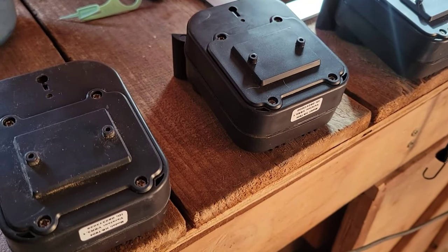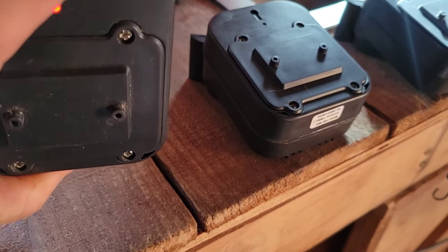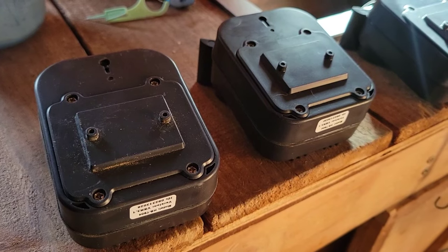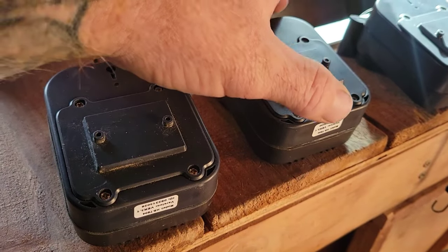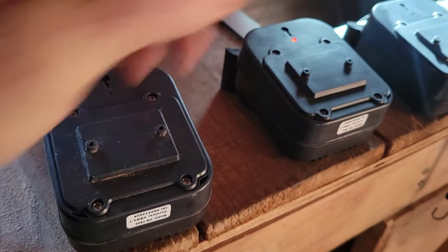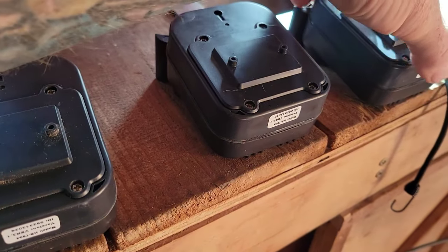I just put fresh batteries in these sensors. If someone's a quarter mile down the dirt road, that's what it'll sound like. And if they approach the driveway, and then if they're at the front gate.